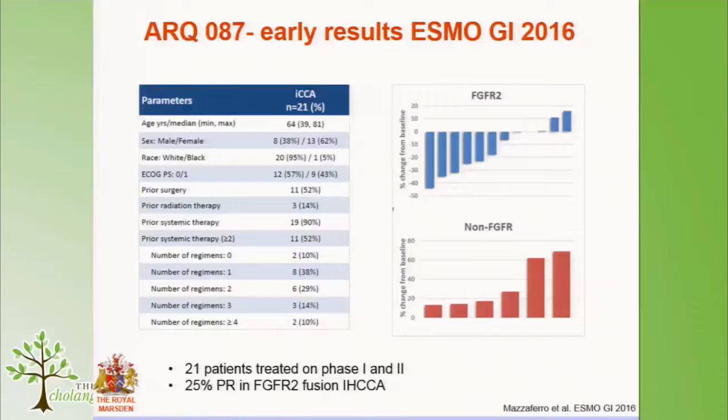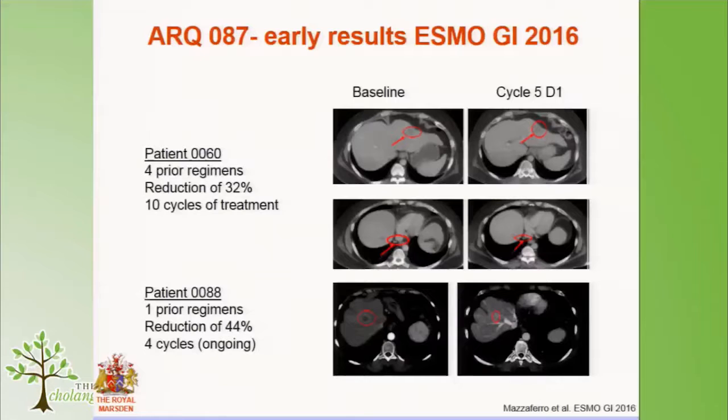And what we saw was they treated 21 patients with cholangiocarcinoma. 14 of these had FGFR2 fusions. And of that 14, 3 responded for a response rate of 25%. So it's comparable to BJG398. Because it was very early in the drug's development, no survival data were presented. And so what does this mean for patients?